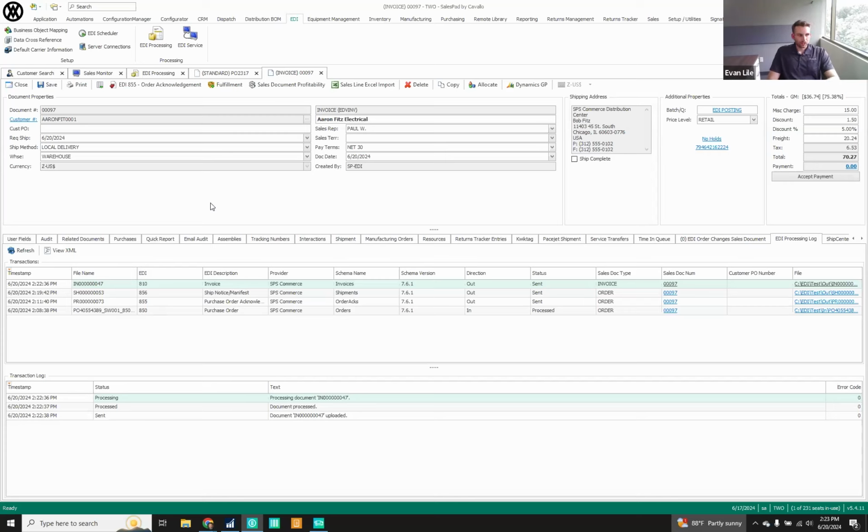SalesPad's EDI integration is going to allow you to streamline and eliminate those manual touch points for many of the different documents required when communicating with your trading partners during the order to cash cycle. When it comes to buying via EDI, if you're working with vendors who you are sending many different purchase orders via email, or having to enter those documents into a portal, SalesPad is also going to provide you the ability to automate the sending of purchase orders out to your trading partners.